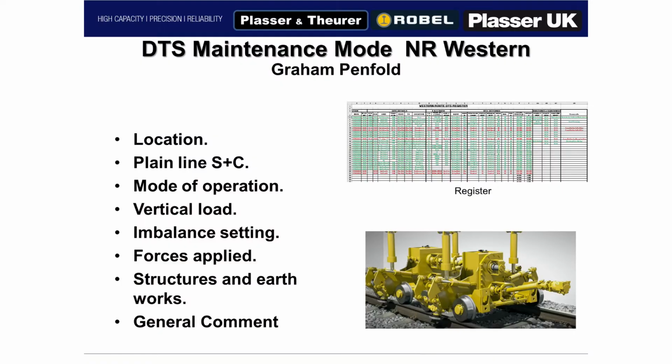Trial-wise, a gentleman called Graham Penfold, maybe some of you will know him, he works on the Worcester region, and he's taken it on himself to use the DTS in the maintenance modes. And what he's doing is he's creating a register, and he's looking at how he uses the DTS in different modes. So on high canted track, he will use the specific method for working on high canted track. So we have a fixed down pressure on the low rail and a variable pressure on the high rail. And he looks at all these different methods of operation. So basically for S&C and plain line.